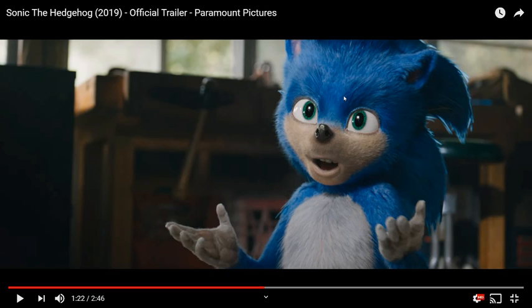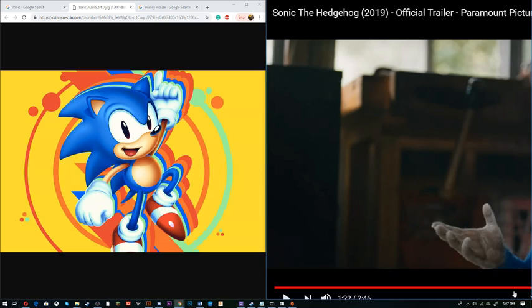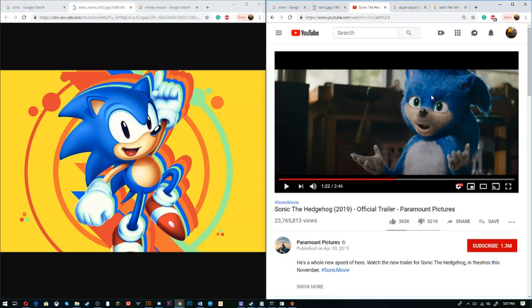This is not even just a failure on Sonic, it's a failure on art design. Once again, his head, different positioning. Now it looks like his head's smaller than his body.